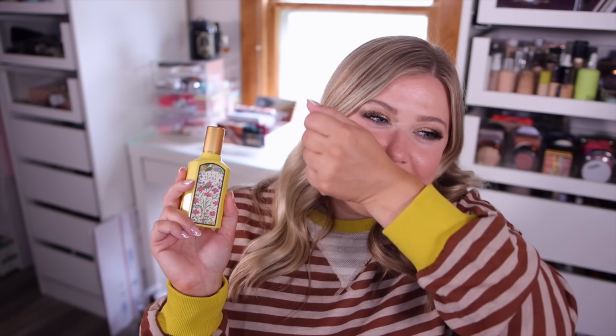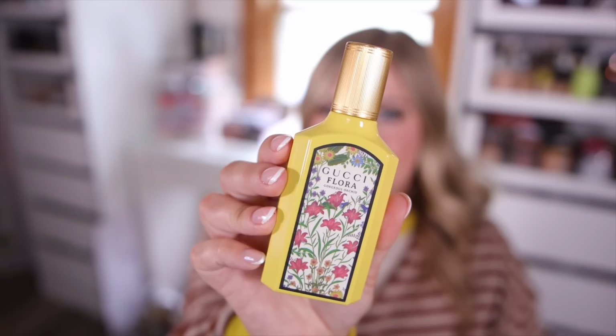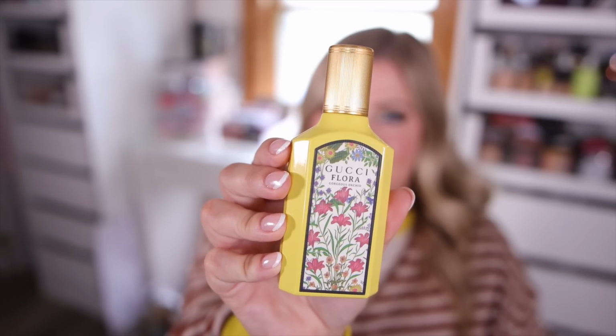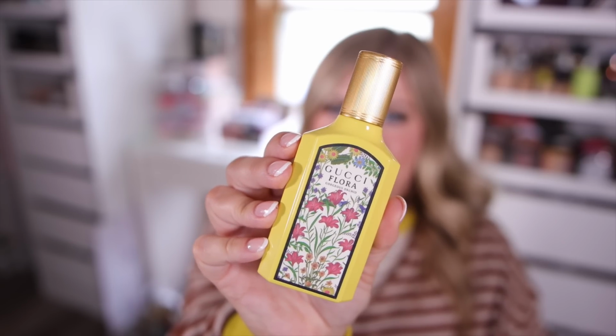Now, I feel like this is a little overhyped, I feel like people are just going nuts for this one. And as a vanilla girl who literally owns every popular vanilla scent, this isn't top tier vanilla in my opinion, but I like it. I like this for Gucci. It's something a little bit different for them, different than the fruity florals that they typically do. It's still very floral vanilla, very fresh smelling, but it's nice and pretty.